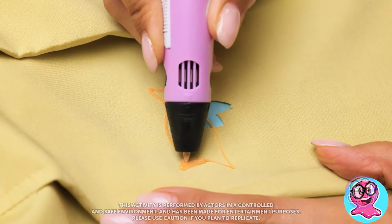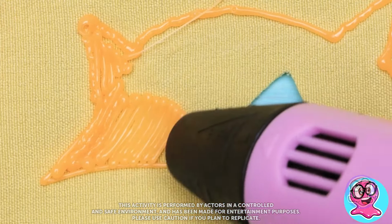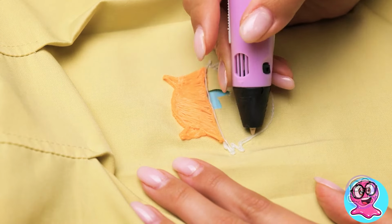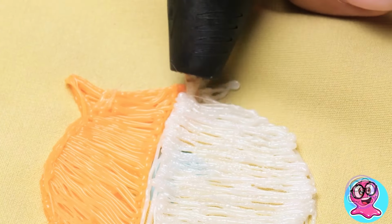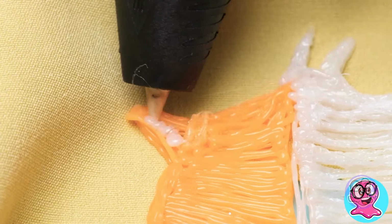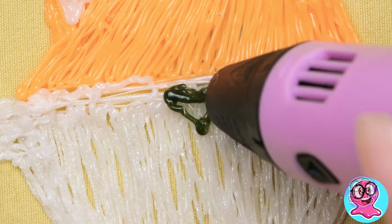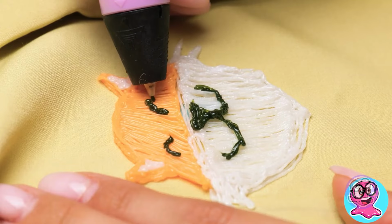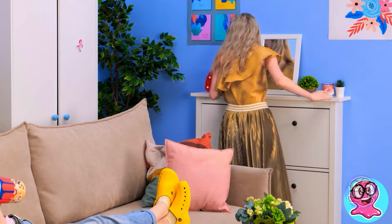We'll fill this part of the cute foxy muzzle with orange plastic, closing the hole on the skirt. Now let's make the lower half white, imitating fluffy fox cheeks. Here come the ears. We shouldn't forget about the nose, the mouth, and a couple of foxy eyes. Cute fox, check. No holes in the skirt. Also check. Looks like Kathy's avatar loves this addition to her look. Perfect patch-up.